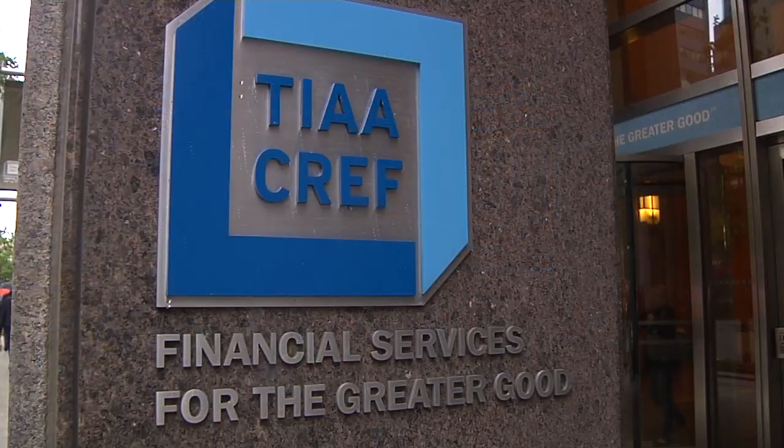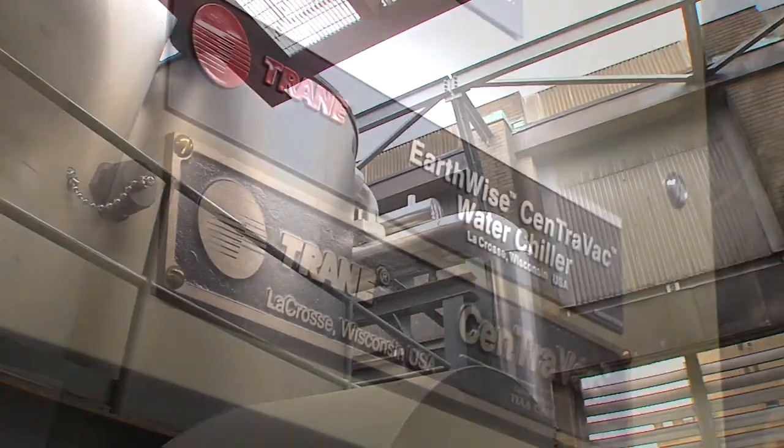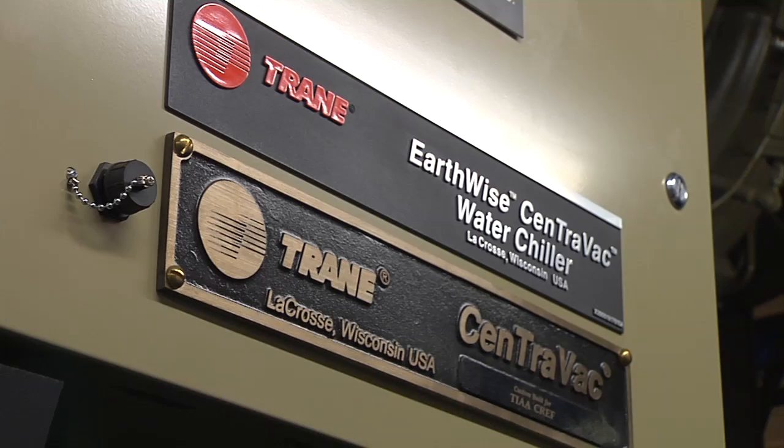Teachers Insurance is the major tenant and also the owner of the building. The United Nations is also our second major large tenant in the building. It's about 6 o'clock in the evening. The chiller goes on, we build ice. By midnight or so, basically have 30 full tanks of ice upstairs.